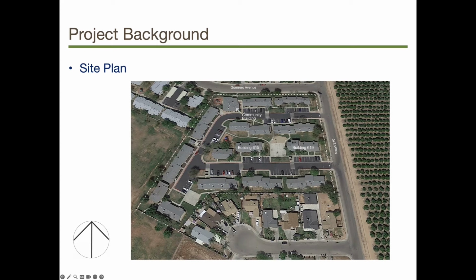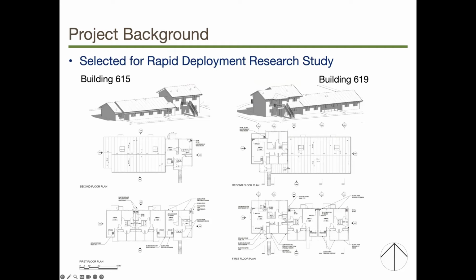So that was the structure of the project. We'll see a little detail now. Here is the so-called rapid deployment research study. The two buildings that they were going to try this industrialized method on. You can see that there are four units. You can tell from the floor plans there are four separate units. One of them is on the second story in each case, and they're quite large. And so there were families in there.